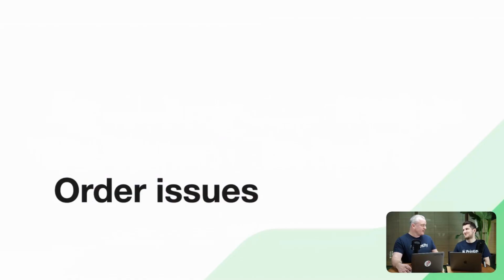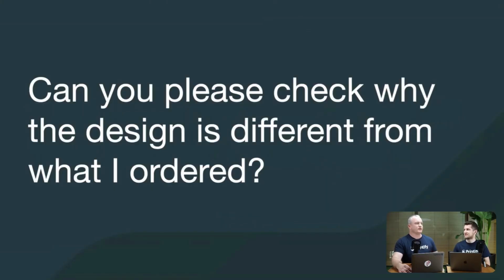Speaking of orders and order issues, let's talk about the design of orders and the questions that arise with that. So, can you please check why the design is different from what I ordered? Okay, as a question. You can definitely reach out to merchant support to check if everything is correct with the received product.